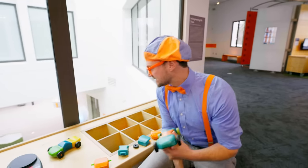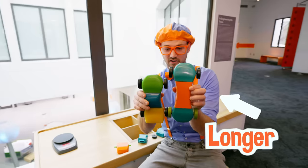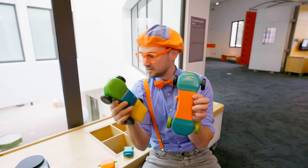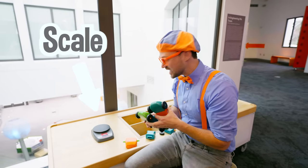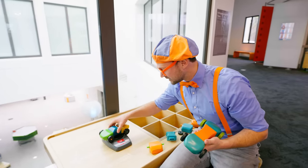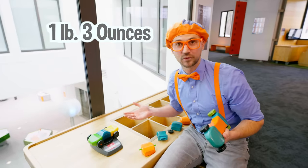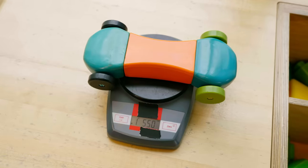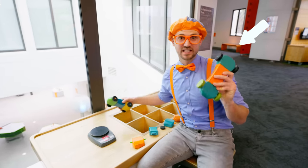All right, let's compare these two. The one we made is definitely longer. It also has green wheels and tires while this one doesn't. Hey, look, looks like there's a scale. We can weigh them and see which one's heavier. This one says 1 pound, 3 ounces. Let's see what this one says. 1 pound, 5 ounces. So that means this one is heavier.